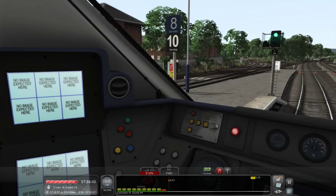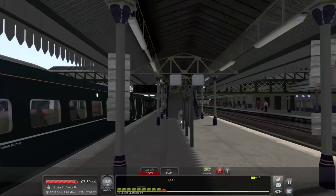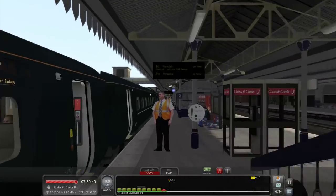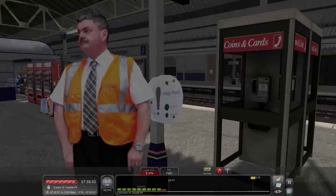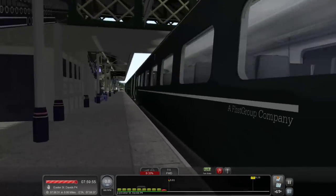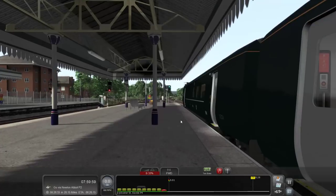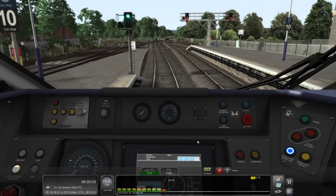Right, let's get our doors open, load up here at Exeter St David's. Right, mate. No? Still not talking to me today? Nah. He's always like that, he's grumpy. Right, as we're running a bit late there, we have not got a big stop, so let's get straight out of here.